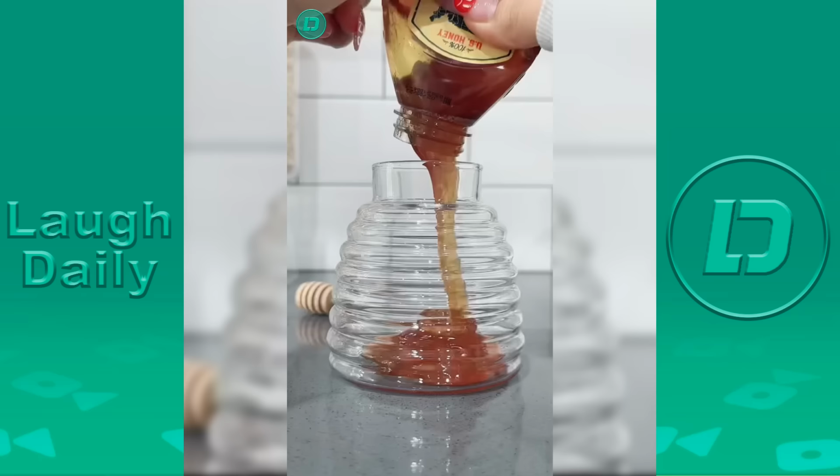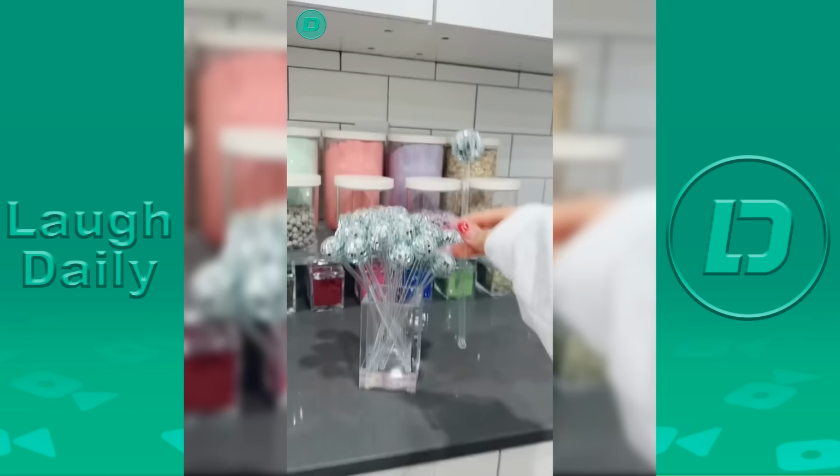Now I'm gonna fill this cute honey jar. Disco drink stirrers on this side. That's pretty much it, it's so cute, next I'll try and make one.